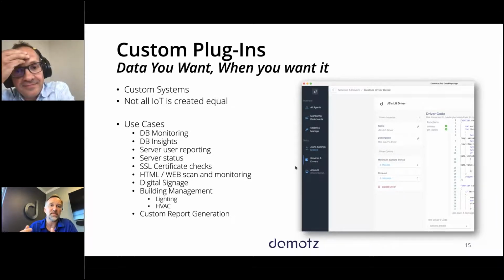So we've started to release this, and it is beta. I definitely want to point that out. But we have released this solution into the market so that you can start to write JavaScript against these devices to be able to interrogate them. Some use cases that we see, and some of these are suggestions and some are things that we've implemented, include database monitoring, getting more insights into what's in that data and bringing that into a dashboard. Being able to report on servers, whether it's users that are getting into the system, or checking the status of given processes running on these systems.